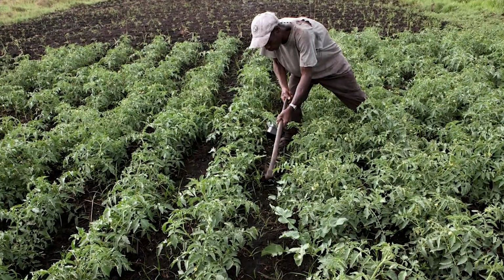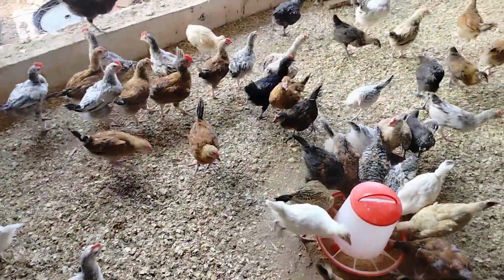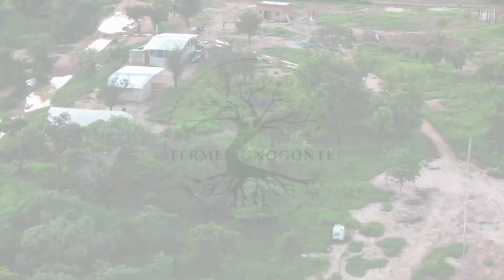So if you are thinking about starting a farm in Africa, stick around until the end to get all the information you need to set up your farm.